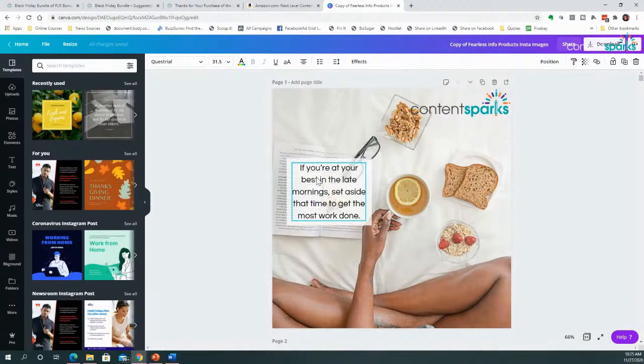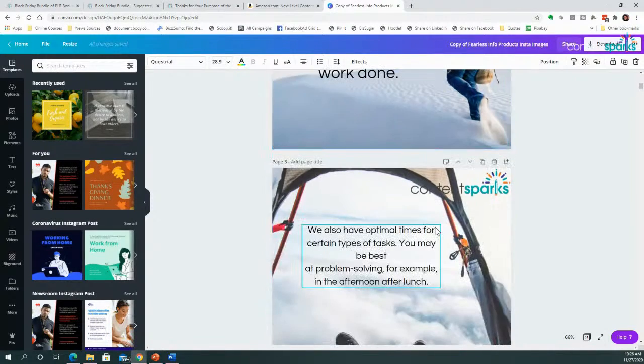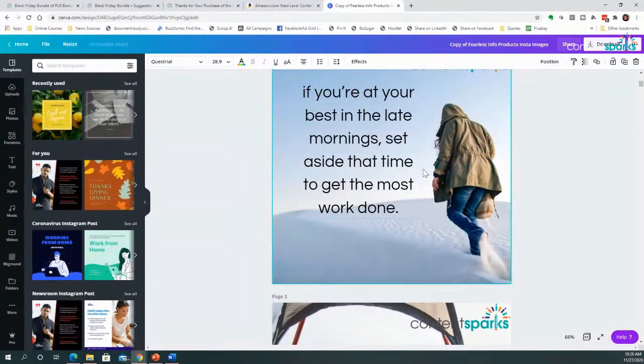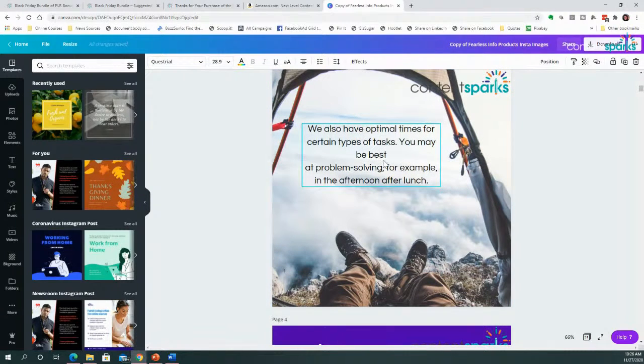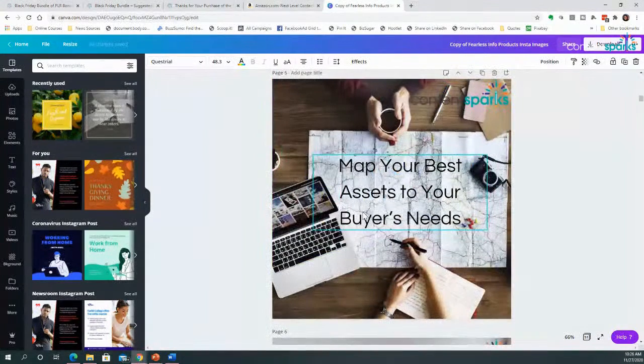These were set up for the course on fast and fearless information products. So some of the quotes or text in here might just be related to that, and you can change it. But this one can be used for anything. If you're at your best in the late morning, set aside that time to get the most work done, right? And you could change the image. That's the same text as well, so it's another option. Optimal times for certain tasks. And then this one is about successful info products, so you can just make that something else or delete it.